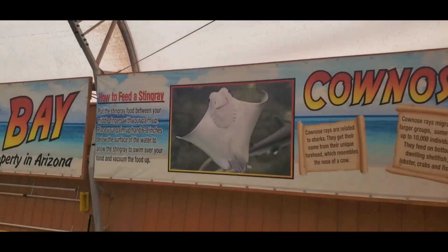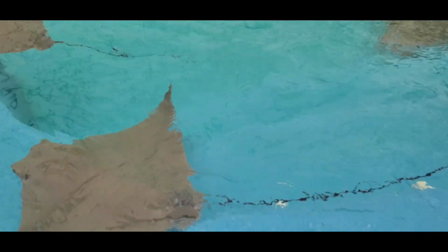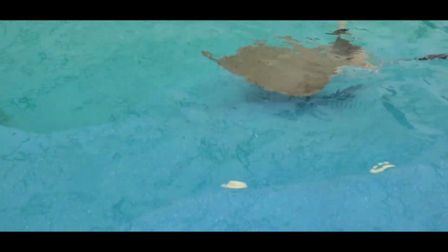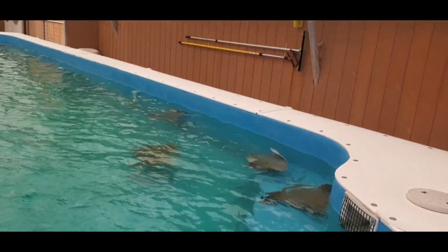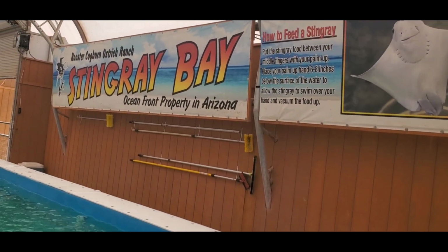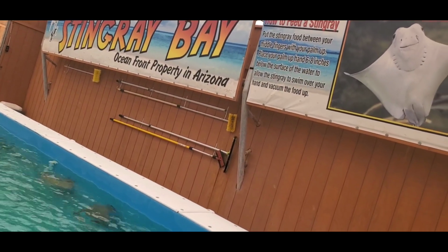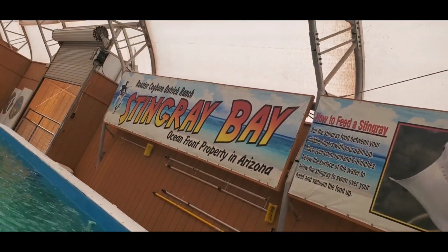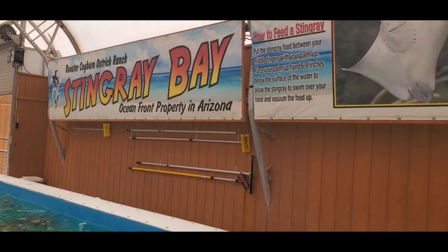This is a type of fish. Is this a type of fish? They're stingrays. Rooster Cogburn Ostrich Ranch. So the main animal here is the ostrich. They're what started it and then they built onto it.